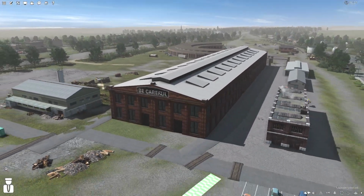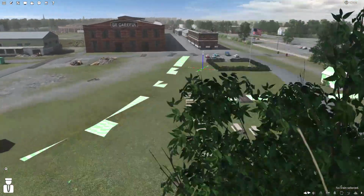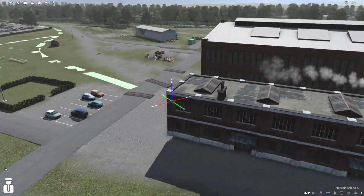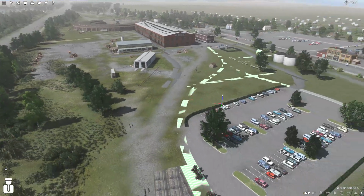Well, the be carefuls are here. That's something. But sidewalks are screwed. Go figure. None of the tracks are here. Here we got floating buildings. The shed over here isn't here. None of the tracks are here.